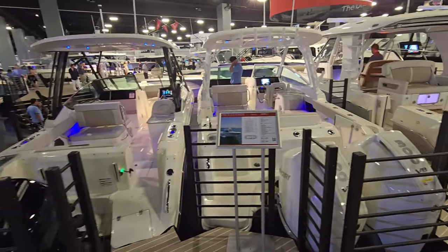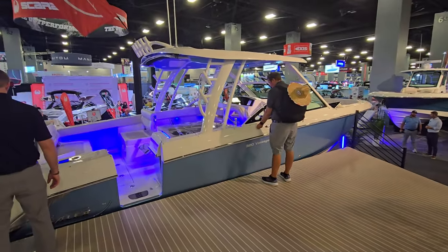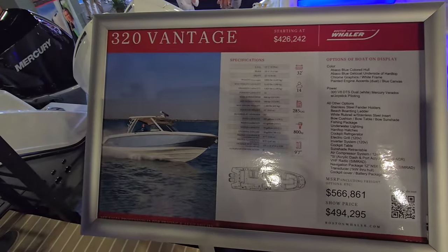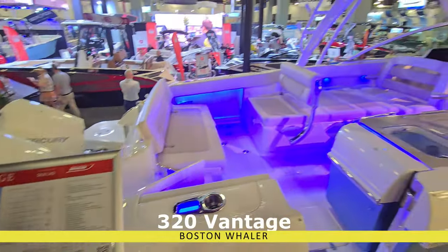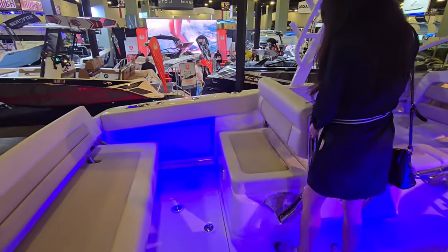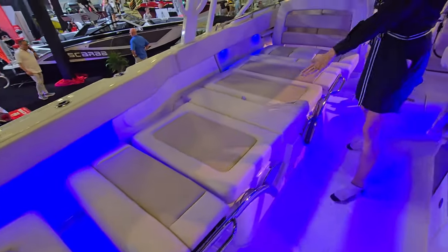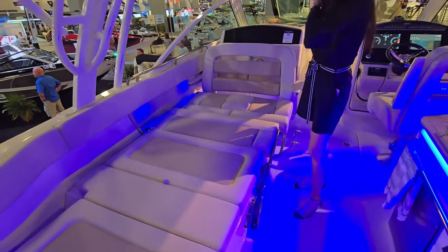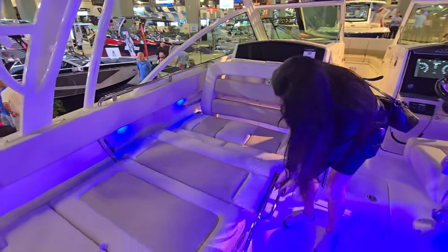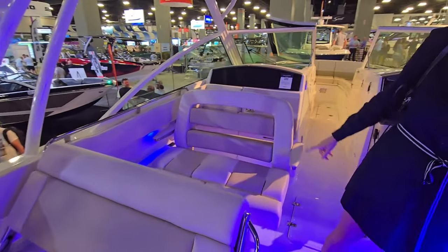All right, there's the 280 Vantage, 240 Vantage, and over here is the 320. Amazing boats. All right, this is the 320 Vantage. Absolutely amazing boat. It is definitely top of the line for the day boat class. Incredible comfort when going offshore, maximum capabilities, comfort and ride, safety. This is absolutely that boat.